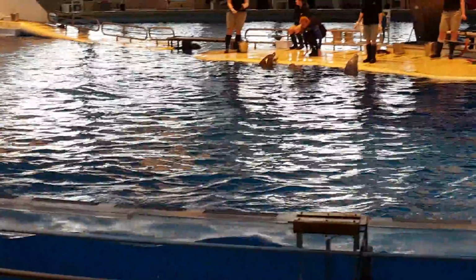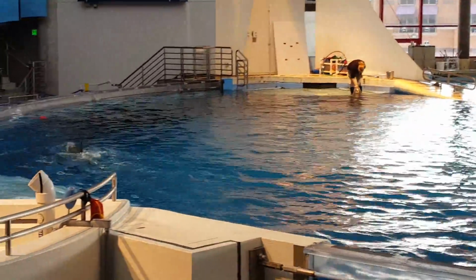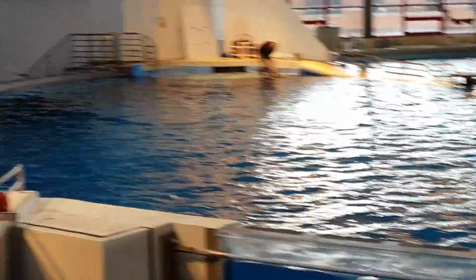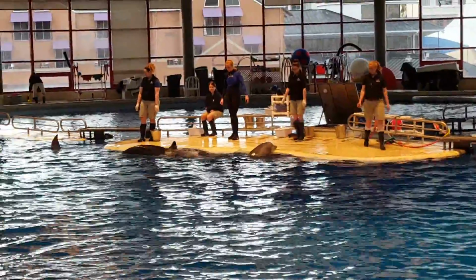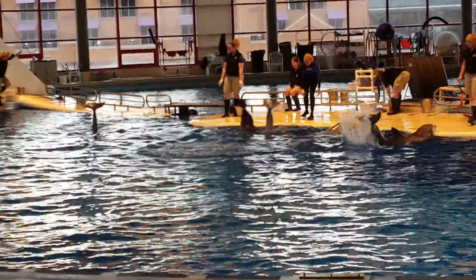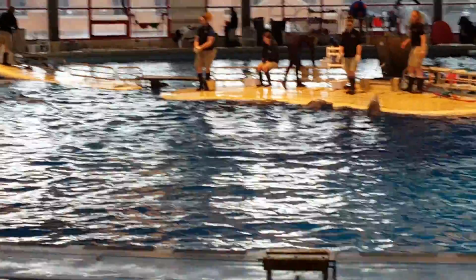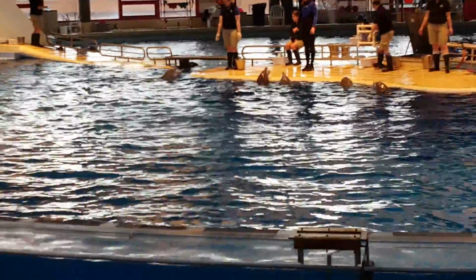Now as she goes by, check out that fluke, that's that big fin in the back, and check out which way it's moving. Now is that fluke moving up and down, or is it moving side to side? It's up and down, right? So that's actually one way that we can tell dolphins and sharks apart from each other. A lot of people want to know, how do I tell the difference between a shark and a dolphin if I see a big green dorsal fin in the water? Well, that fluke or that tail, if it's moving up and down like this, it's a dolphin. Side to side would be a fish or a shark.